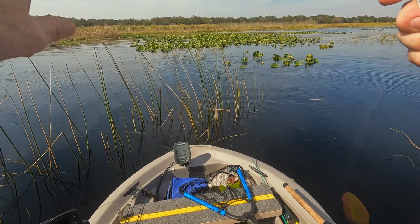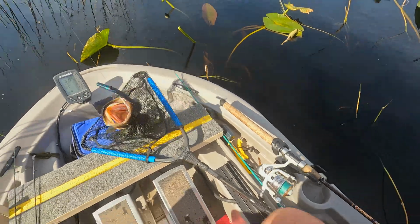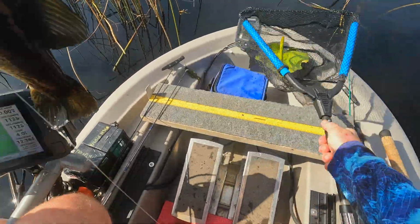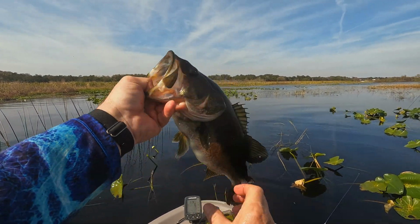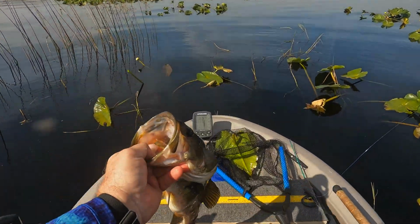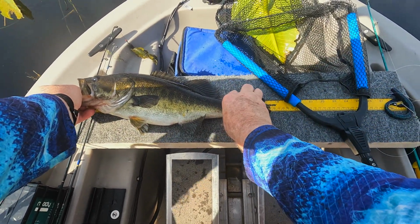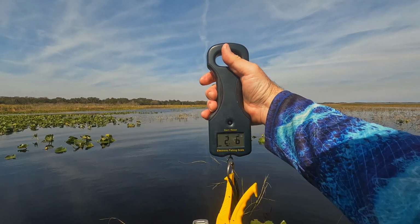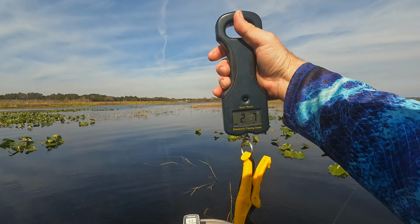Now that was shallow. These fish have moved in with this water warming up. Now this is a nice fish. Definitely a female. She's in here. Tail is clean though. 17 inches. Between 2.7, 2.8.